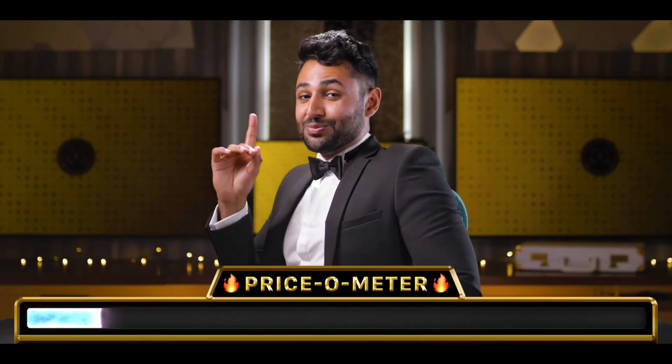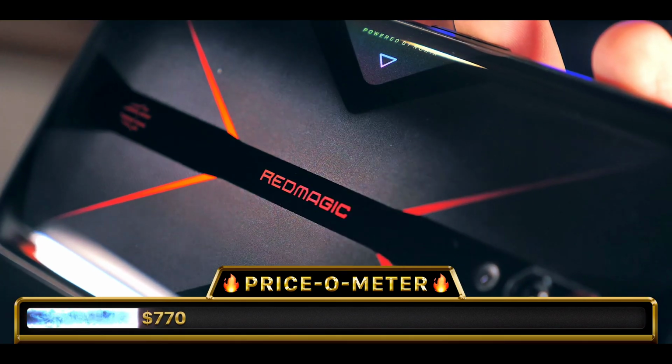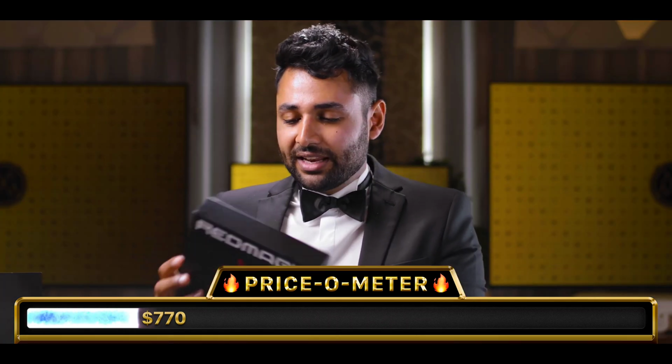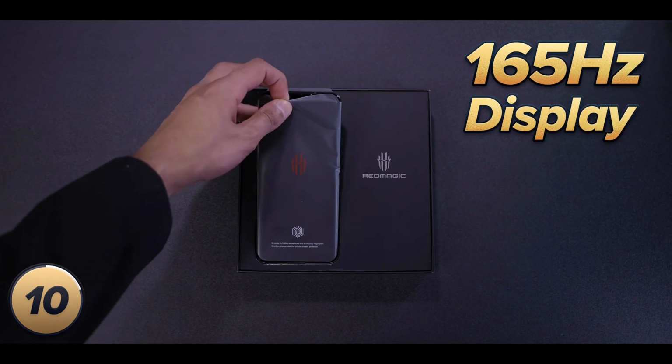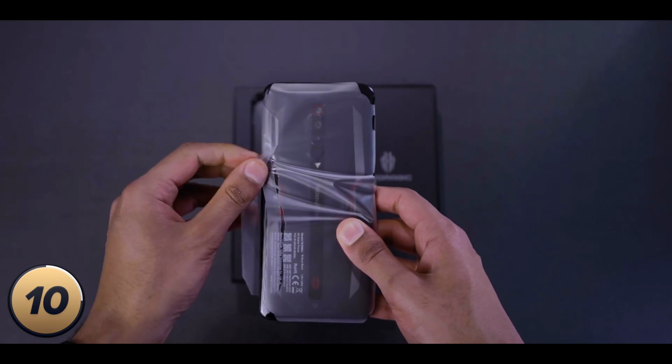Now, for $50 more than that, is a phone that means business. You might have heard of Red Magic. They make high-end gaming phones that don't cost a leg. I've got their latest Red Magic 6 here, which is their 2021 offering with all the bells and whistles like world's smoothest 165Hz display and 7 separate cooling mechanisms all meshed together.